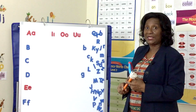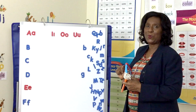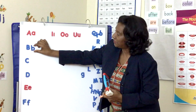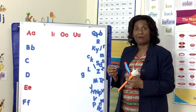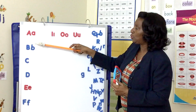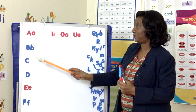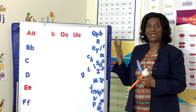Now locate the lowercase b and match it with the uppercase B. So your child would unscramble, locate it here, and slide it right here. And then just to make sure that your child really understands, you would ask your child to point to the lowercase b. Point to the uppercase B. So that's a letter matching game.